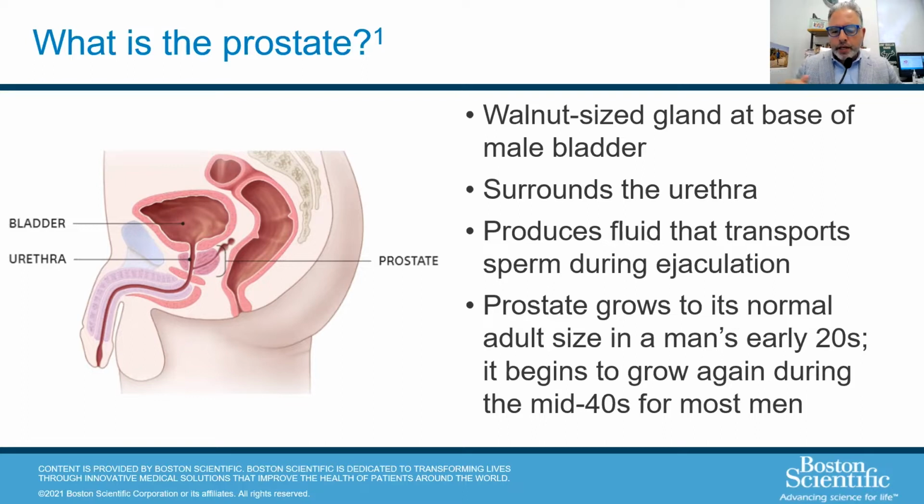With time, as you get older, the prostate keeps growing, and sometimes it can give you problems emptying your bladder, because as you can see, the prostate is just sitting in front of the bladder. So the bigger the prostate gets, the more difficult it is for the bladder to empty. In general, the size of the prostate shouldn't be more than 20 grams, or 20 cc's in volume. So it's very small.